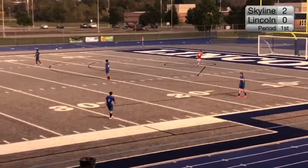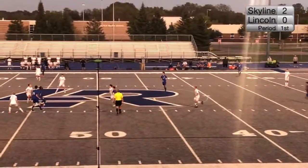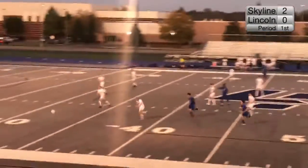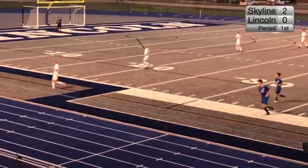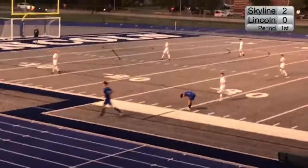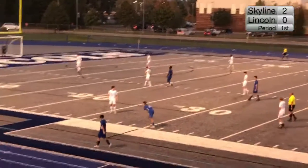So we're gonna see, this is left-footed and sends it to the 44. Nicely done. Won by Lincoln. Let's see if Lincoln can get some possession across midfield.